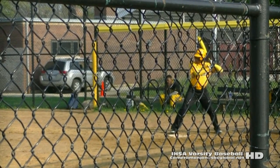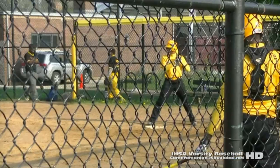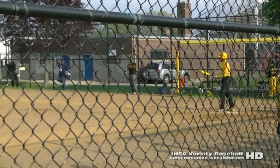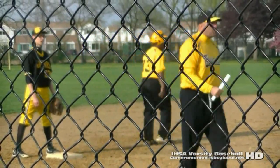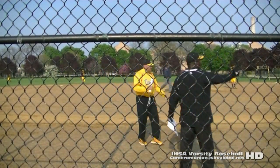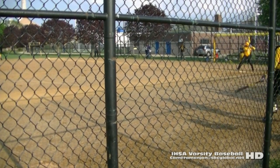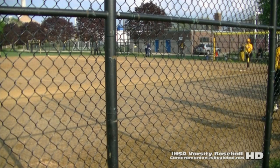Not sure what the count is. Here's a pitch. Went upstairs. Here's a pitch. On the swing. Come on. That's the shin guard. That ain't the pitch. Say what? Hey, let's go, 12, kid. Is that the guy that's suiting up? Hey, ball four, base hit. Here we go, kid.